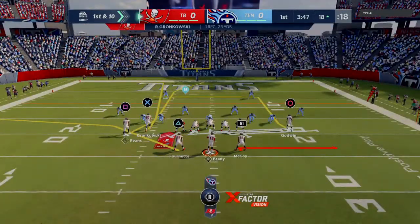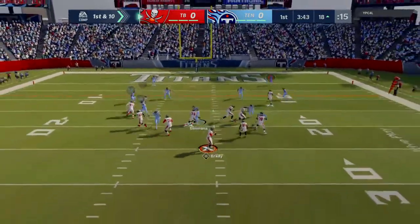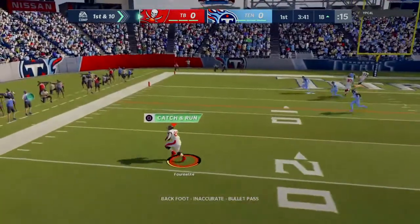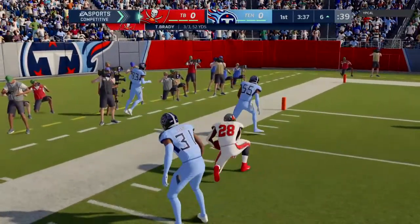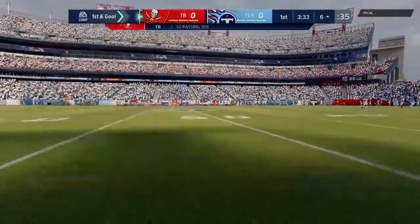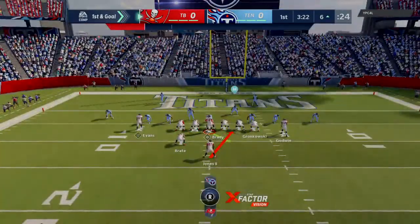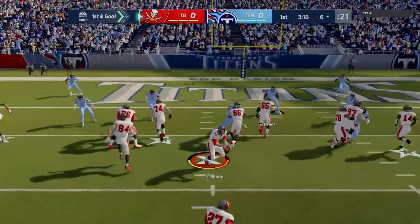So from inside the 20, here's 1st and 10 at the 18. Into the red zone, it's Brady. That's out to his running back, Fournette. And he will be brought down at about the 6-yard line. Another good gain. That's now 35 yards combined on those last 2 plays. A terrific opening drive has them knocking on the door, 1st and goal.